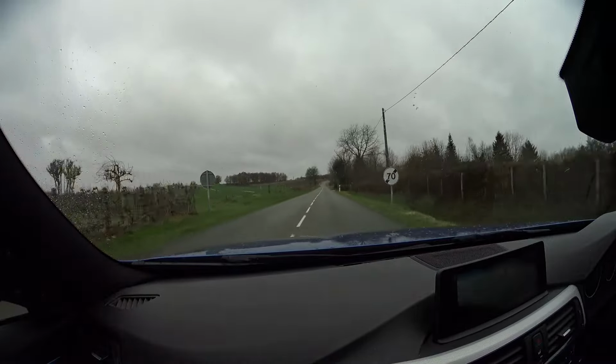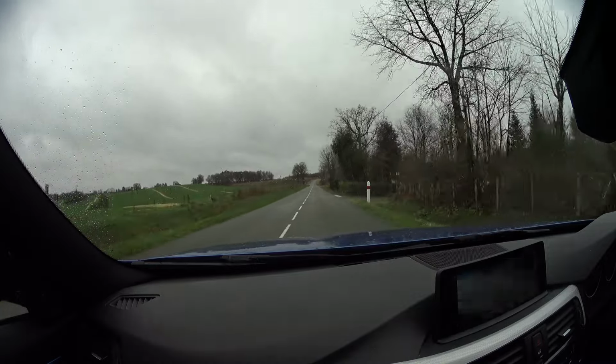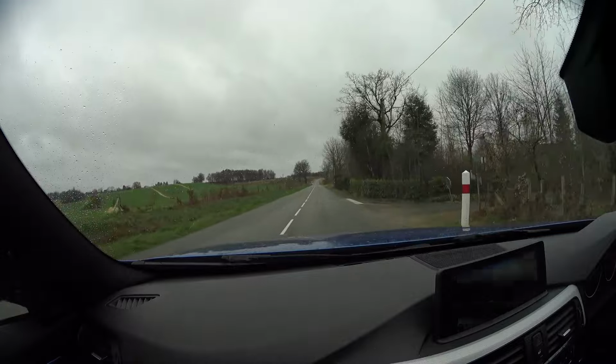They must be planting trees or hedges. So, yes, this has been the BMW 430 M Sport. It's blue and it's fast. We're in Sport mode, but we're on rubbish roads.